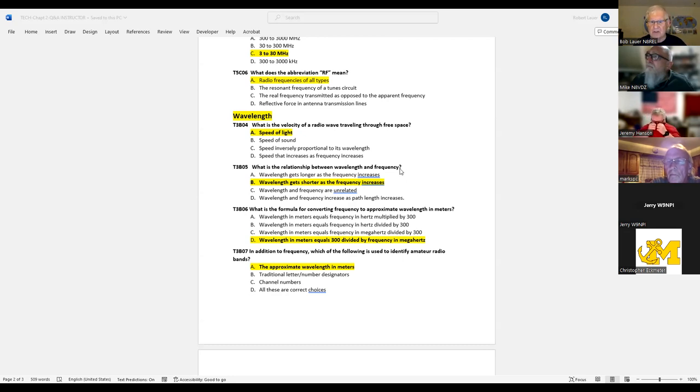The 6 meter band, that's only about an 18 or 19 foot wavelength, has a frequency of 50 megahertz. And then up in the 2 meter band, a meter being about 39 inches, 2 meters is a bit over 6 feet. About a 6.5 foot wavelength is going to have a frequency of almost 150 megahertz. So as wavelength gets shorter, frequency increases.